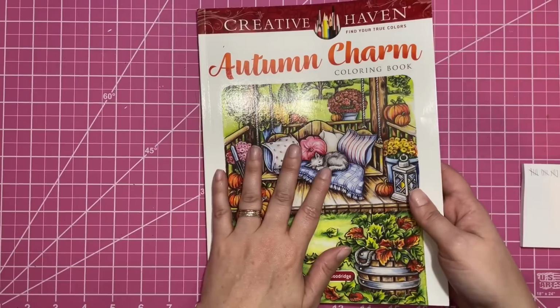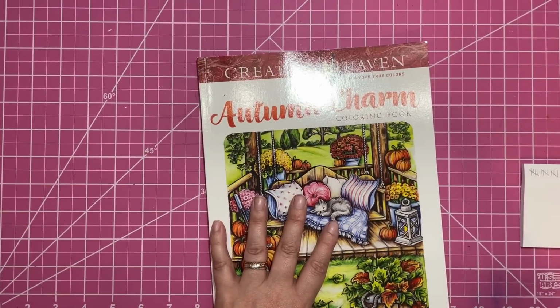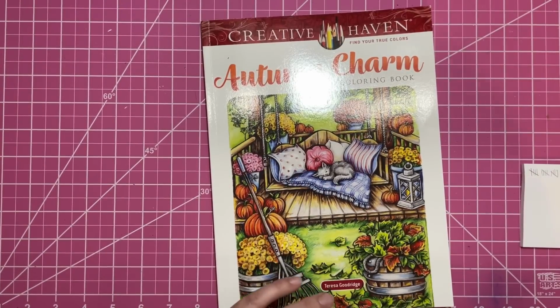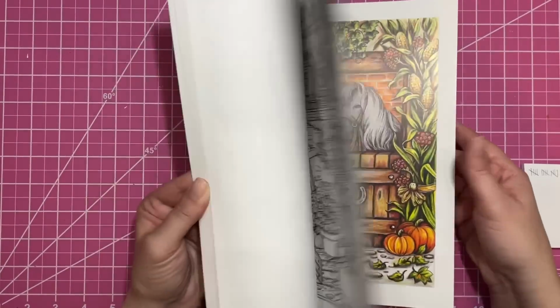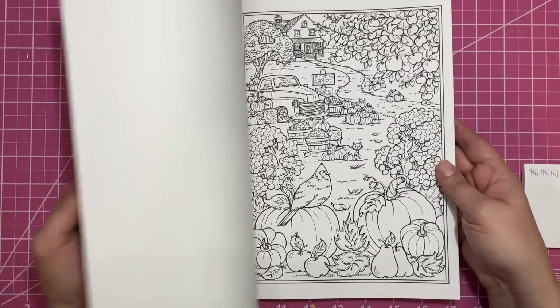Okay, I do have other Teresa Goodrich ones, and I don't know where they are currently, because I know I have other autumn ones by her. Huh. Well, they're somewhere. Unfortunately, I don't know where they're at. So this is Autumn Charm, and I do have one finished page in here. I love this book. It's so pretty.